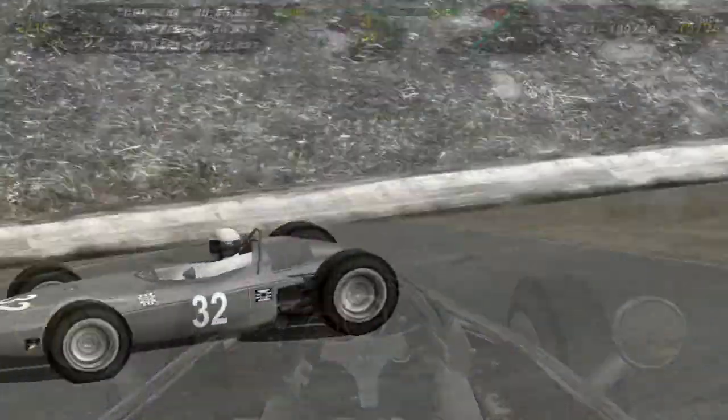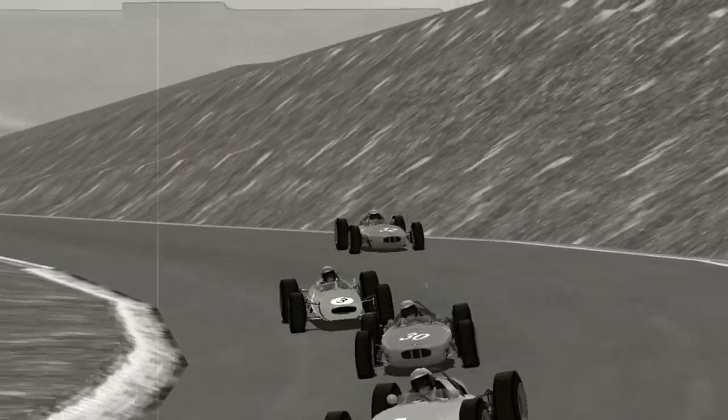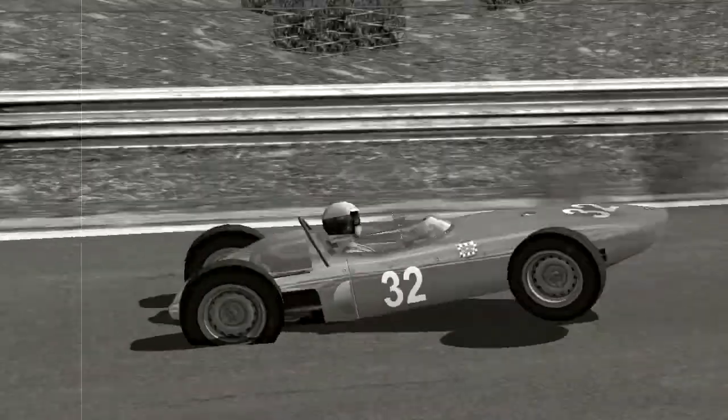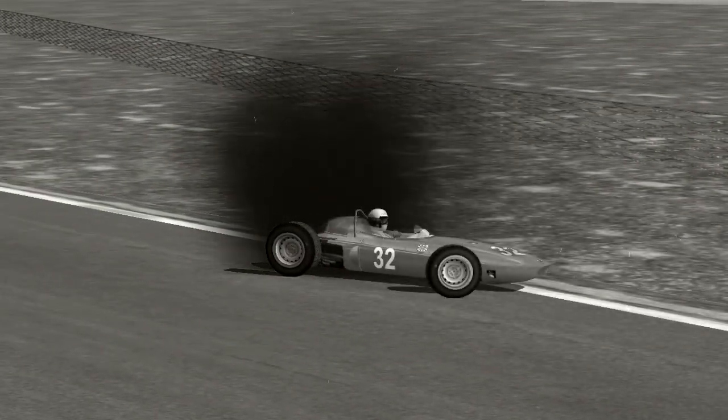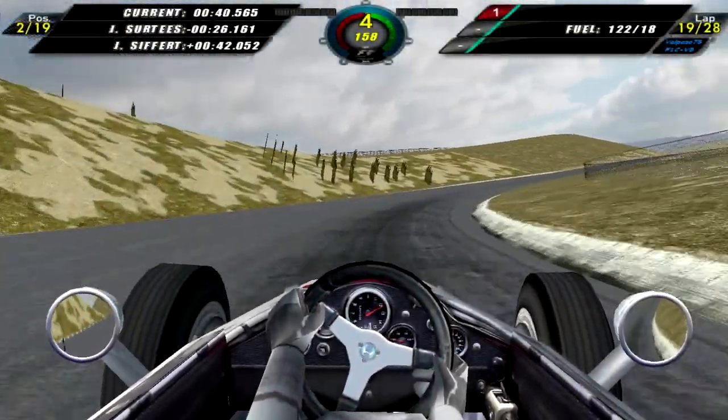Hopefully things will go alright as we take a look at a replay of Giancarlo Baghetti coming through this right-hander, goes wide, hits the wall there, loses his front left, his engine bursts into flames, and he is out of the race, and that's the first official retirement of the race.